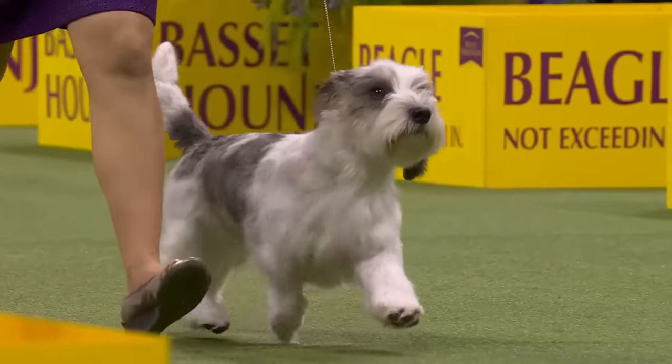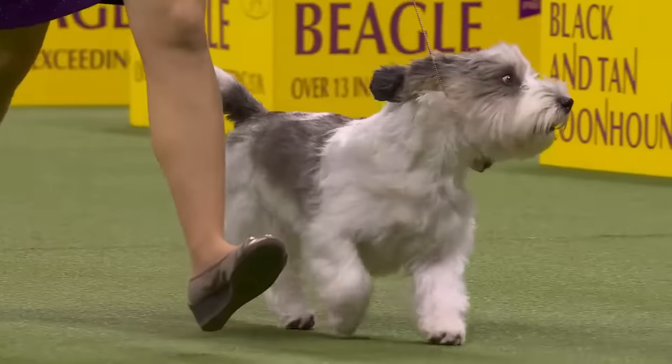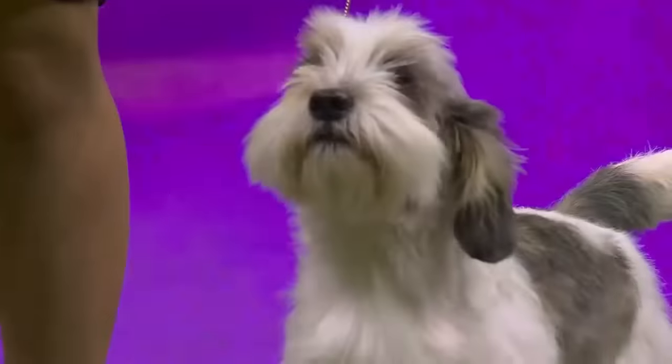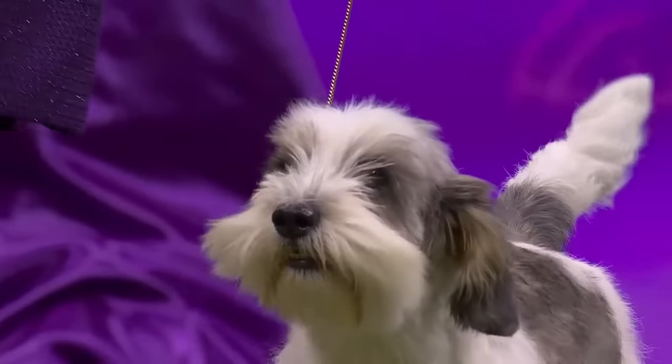Well, we have our first winner of the night, the Petit Basset Griffon Vendéen, representing the Hound Group, at the 147th Westminster Kennel Club Dog Show. We'll be right back after the break.